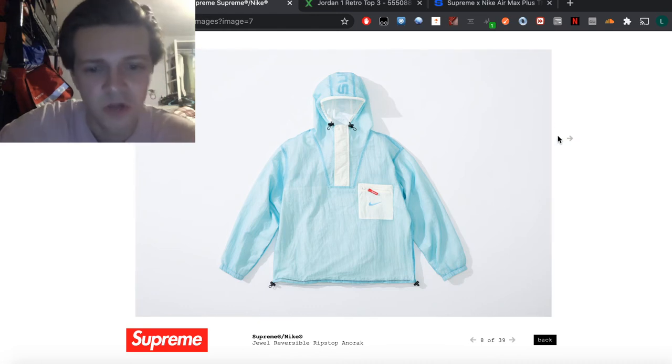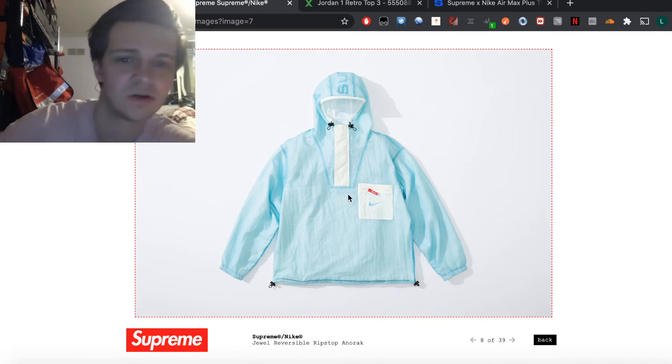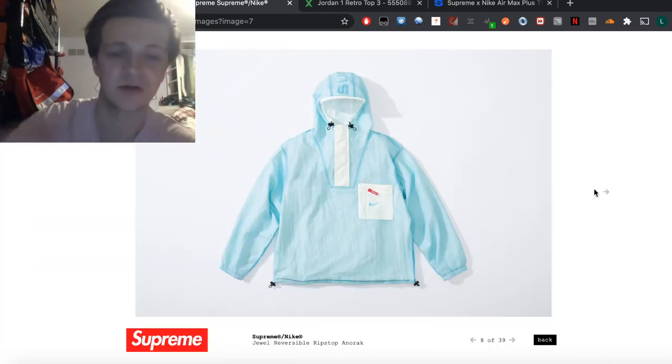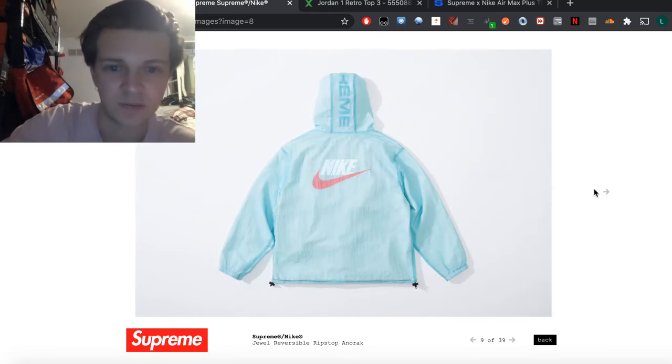So two different jackets. There's the jewel reversible ripstop anorak. I do like the anorak style. Here it looks like Velcro and a zipper, so it'll go about quarter way down. Cool little pocket with a Supreme hit on it. And I really am liking this light blue. I think it contrasts really nicely with that red Supreme hit, as well as the Supreme on the back.